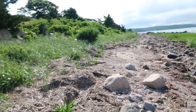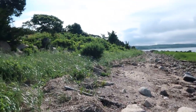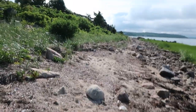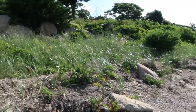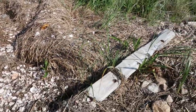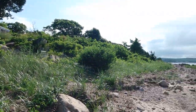But yeah, I just wanted to share a morning. The fun is to just come down here and stroll and see what we can find. Another giant piece of driftwood there. So I will probably share that later.